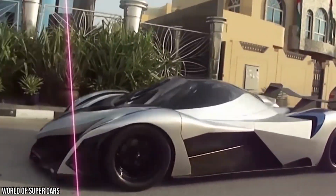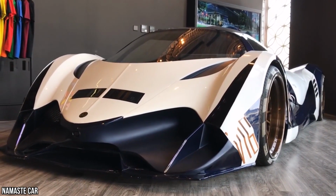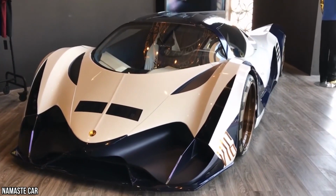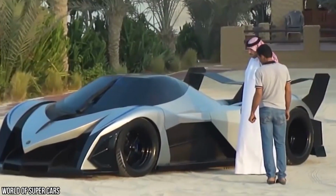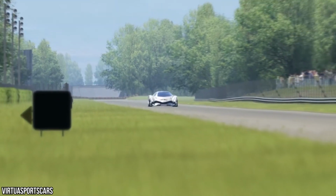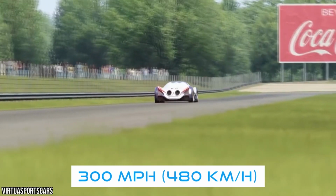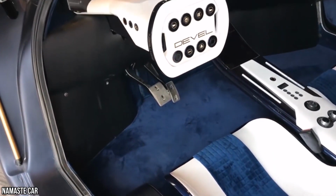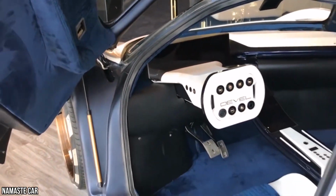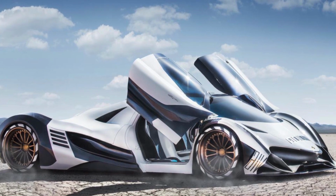Yes, 5,007. The Devel 16 was said to be able to churn out an eye-popping 5,007 horsepower from a quad-turbo V16 engine with a top speed exceeding 300 miles per hour, that's 480 kilometers per hour, and this supercar was born to give Bugatti nightmares. The interior and exterior of this amazing car is definitely out of the ordinary. This beauty will cost you $2 million, and only 3 were ever built.